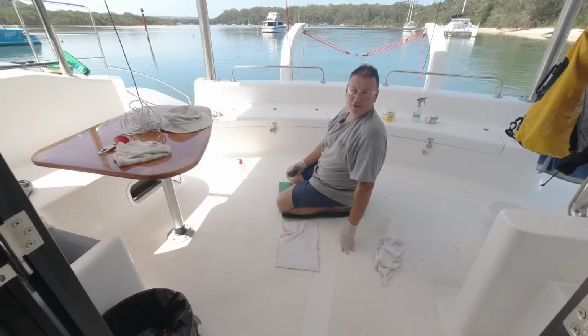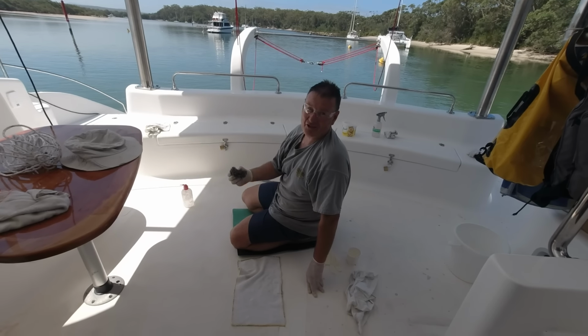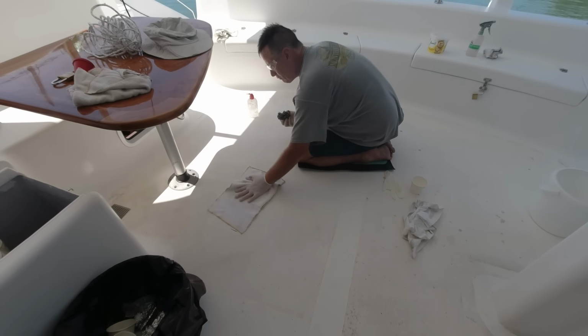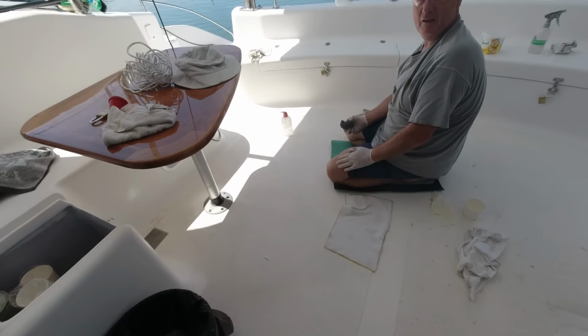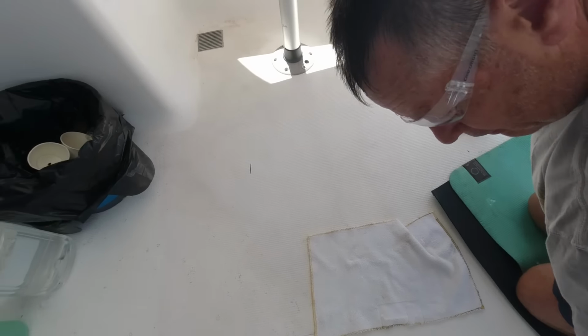Janet has had me on my hands and knees all weekend rubbing this deck. We're onto steel wool, quickly with acetone, steel wool, and then wipe it clean, and you get rid of the black shit that comes off the steel wool. But look at the difference. We're really working through seven years of serious stains here. So we've got the engine running, trying to charge the battery up because we've got new solar panels. But I don't know if you can see it. It did actually look like this over here.